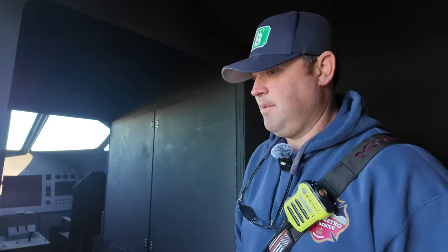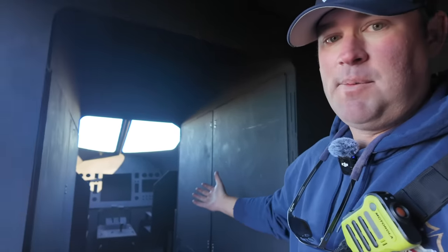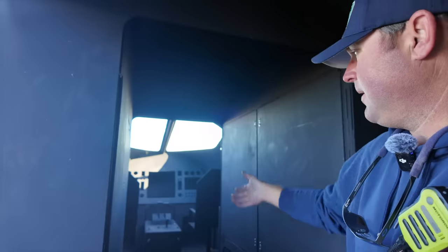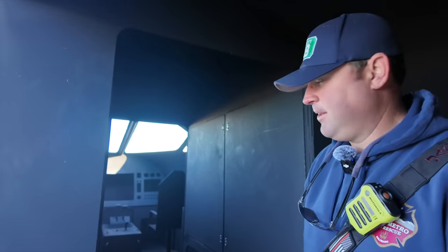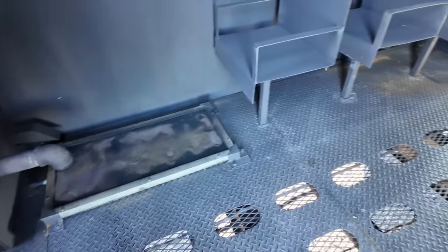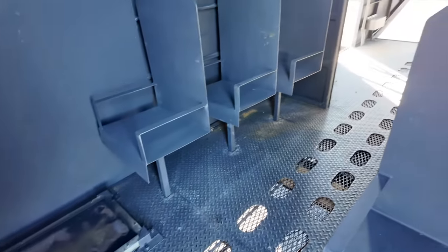The forward part of the fuselage is just a normal straight cockpit. The throttles and everything work up there. We do have a burn element that comes through the cockpit so we can simulate a cockpit fire. And as you come through, we've got another burn simulator in the passenger compartment. We do have theatrical smoke built into the prop, so we can fill it with smoke.